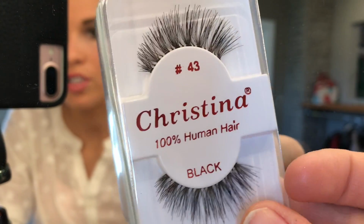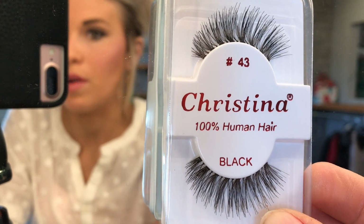And I'm one of those that goes over their mascara like 50 times. And normally I would probably go over that more, but for the sake of the video, I'm gonna go a little quicker. This is the fake eyelashes that we absolutely love. We order them, I think, just from Amazon.